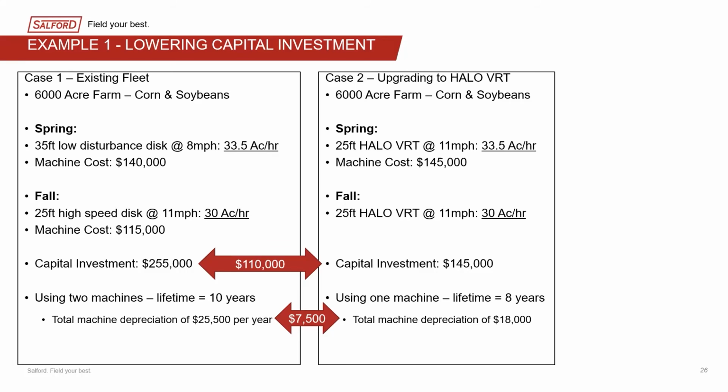So using a potential 11 miles an hour, if you follow here, the current machine that this particular farmer has covers 33.5 acres an hour to keep in front of the planter. It's a 35-foot low disturbance disc. With the HALO VRT, you could actually have a significantly smaller machine, a 25-footer, doing exactly the same number of acres per hour.